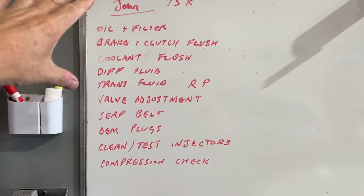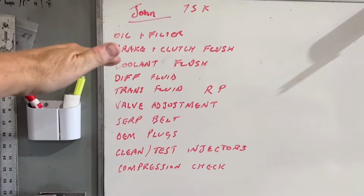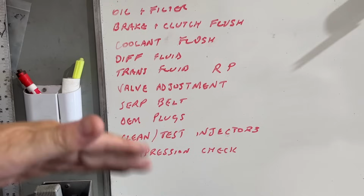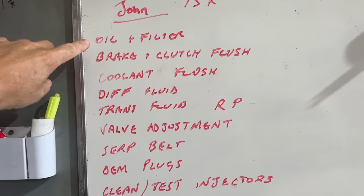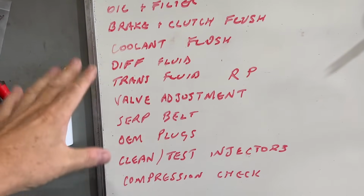We always do. We have our work order, but we like to have a visual checklist. It's kind of like an order of the way we do things. Plus, it's nice to see a completion and go over and check everything. So 75,000 miles, 75,600. Of course, oil, brake and clutch flush, coolant. You can read the rest anyway. We'll show you this as we go.